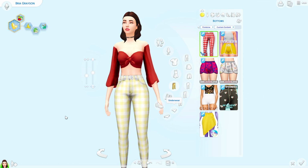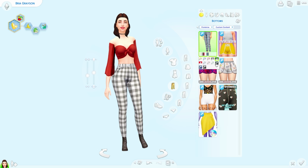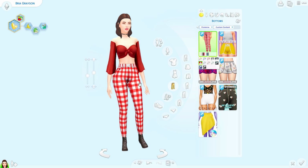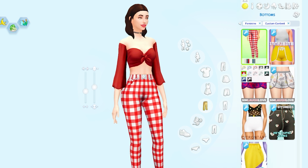Okay, first one we have the plaid pants. These are pretty freaking cute. I'm not gonna lie to you. They also come in stripes. Love that. Oh my God, look, she looks like a walking picnic. I love it. I love it a lot.